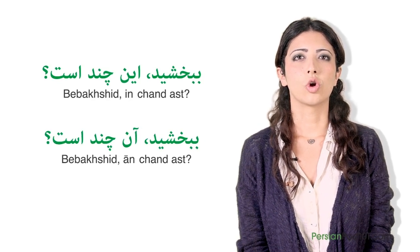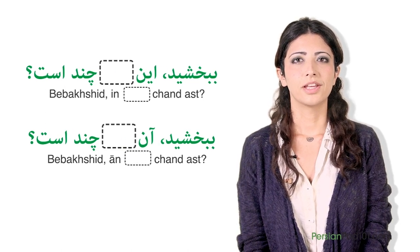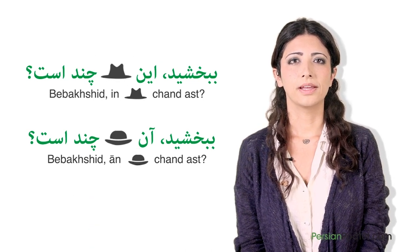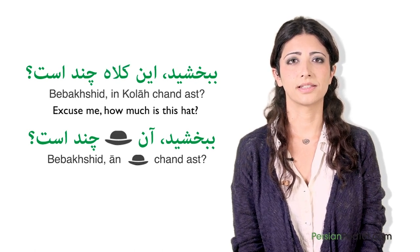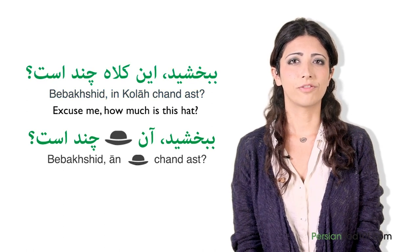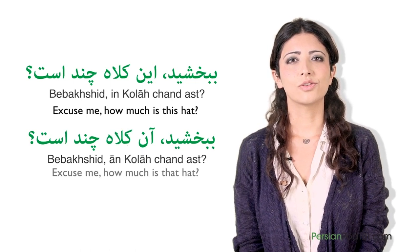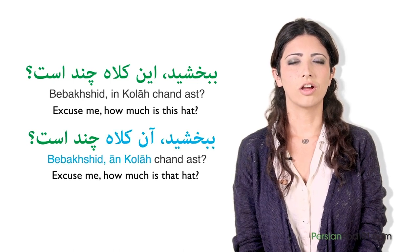Now, if you want to put an object in here, remember that you always put an object or a noun after this and that. For example, if you want to ask for the price of a hat, kola, near you, it would be bebakhshid, in kola chand ast. Excuse me, how much is this hat? And if it was a bit further, you would say, bebakhshid, an kola chand ast. Excuse me, how much is that hat?